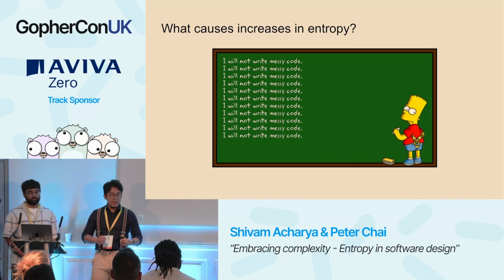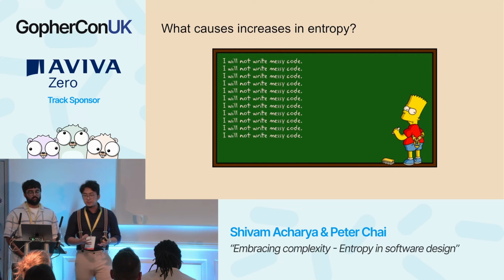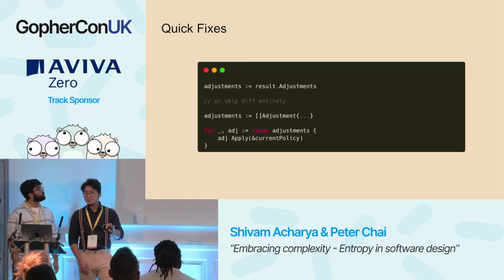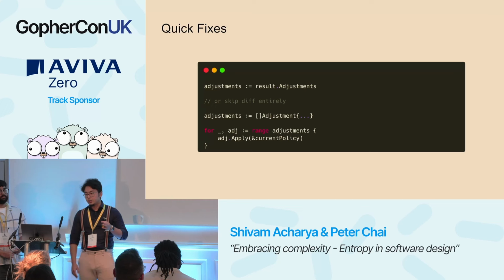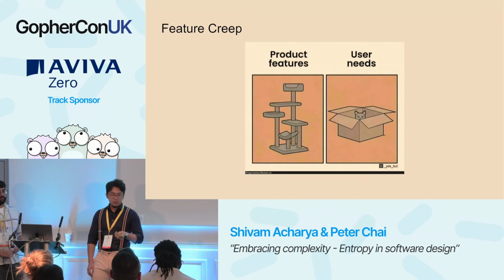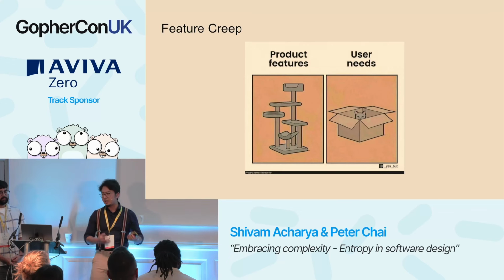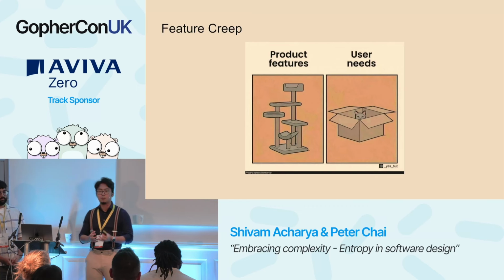All right, let's come back to entropy a little bit. Conceptual causes of entropy increase, on top of what I said about the progression of a code base, can be things like quick fixes. So that is adding patches or quick fixes without a proper refactor. We sometimes call this tech debt. So a bit of a throwback to applying the adjustments directly without any validation, or probably even worse, skipping the validation entirely in that entire diff. There's feature creep. So continuously adding new features without considering the overall design. Again, an example of this for us is adding new adjustments without considering, again, the overall design or the wider business requirements that were at play.